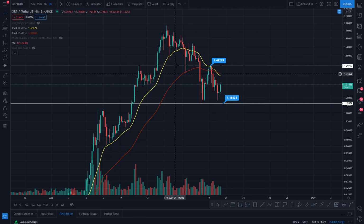So what's happening right now for XRP? You can see it's gone up and it's fell back on the previous swing high. Do you see that? Lost its support, and what it's done, it's fell back on the previous swing high there and lost that. And now holding that as a key level of support right now.